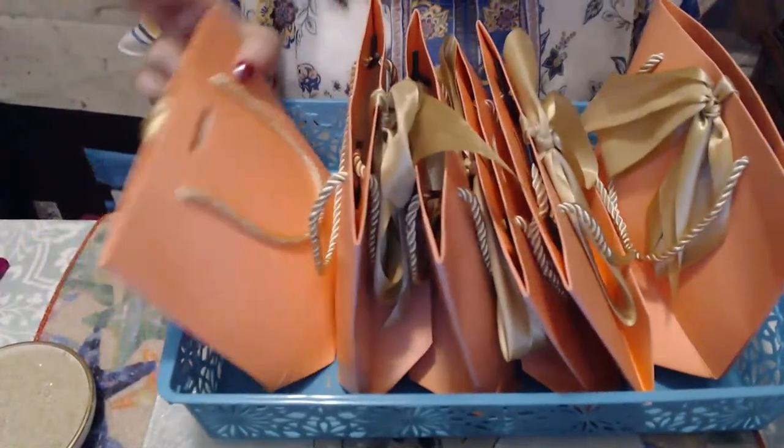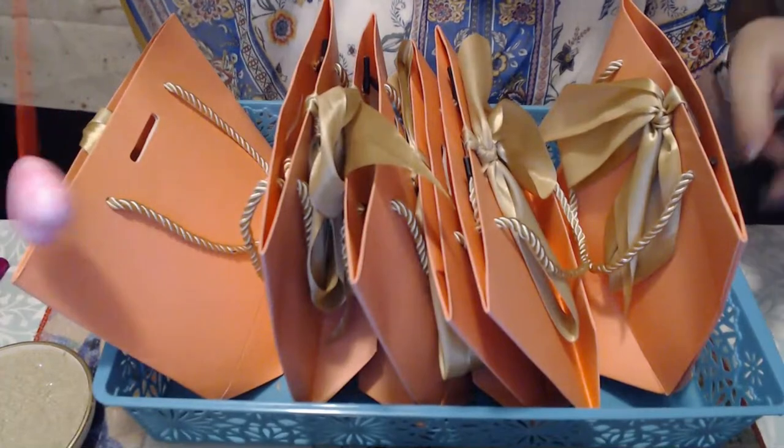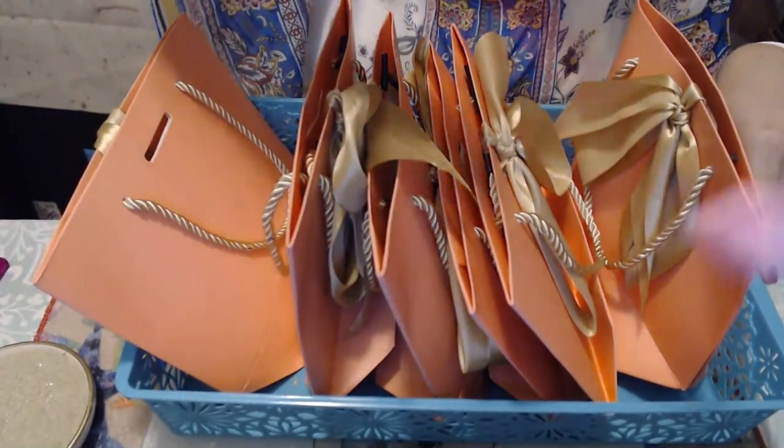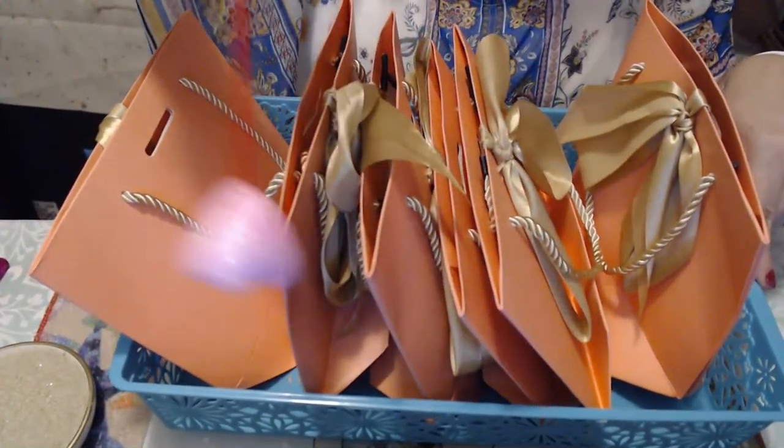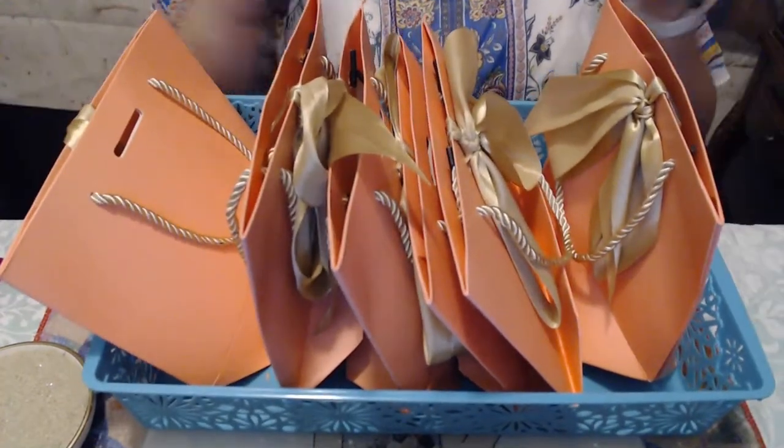1, 2, 3, 4, 5, and 6. So 6 is the one that's leaning over here at the bottom, and 1 is the one that's standing up. So 6 over here, 6, 5, 4, 3, 2, 1. So pick a number, and I'll reveal your prize.